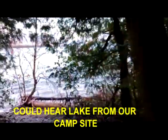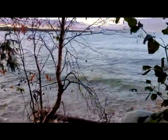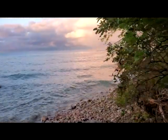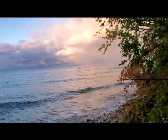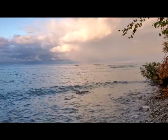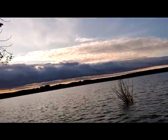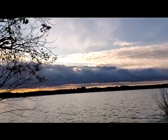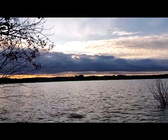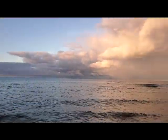Good morning. Here it is, here it is. Almost sound like a waterfall from a distance. Right there, we can get the sunrise. We'll get some of it. Hopefully you can hear. Look at the water, it is really right here.